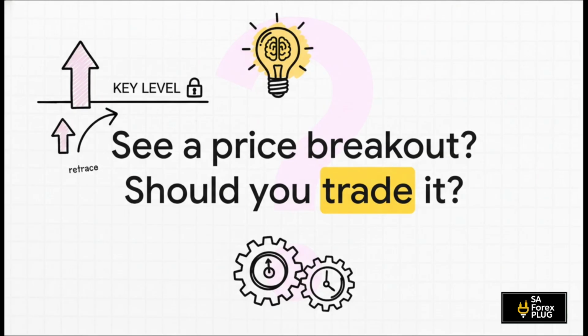So, picture this. You're watching the charts, price smashes through a key level, and that little voice in your head is screaming, "Go, go, go!" The temptation to jump right in is huge, right? But here's the question. Is that really the smart move? Well, this strategy says probably not.